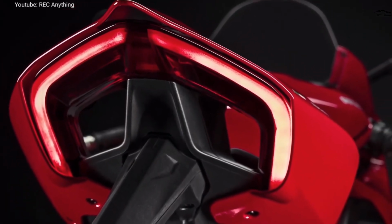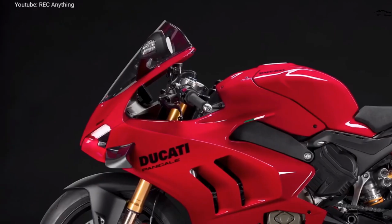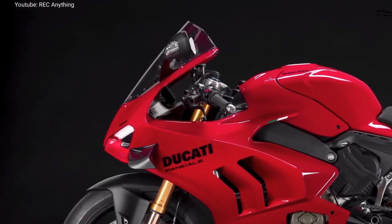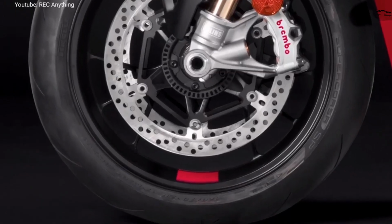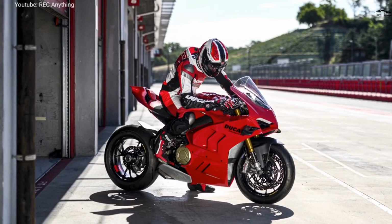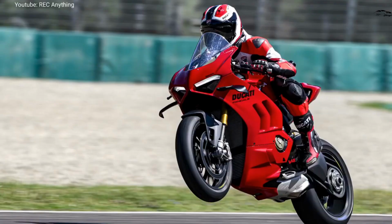Ducati also added a new Akrapovič titanium exhaust system to its parts catalog. The system is equipped with silencers that rise up towards the tail, with Ducati claiming performance improvements of 12.5 horsepower and 5.2 lb-ft, and an 11-pound weight reduction.